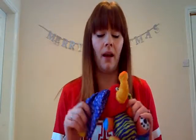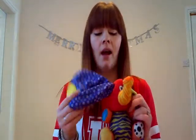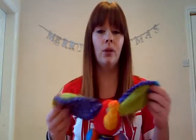He obviously doesn't carry it, but he has it with him all the time. He likes it. He likes to have a little chomp on it, or he has it with him when he's sleeping sometimes. But they're well worth buying something like this, because again, it's a teddy, but it's brilliant for teething as well. So it's absolutely fantastic, and I love this.